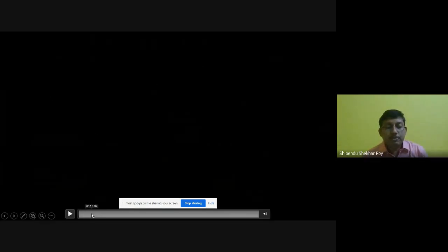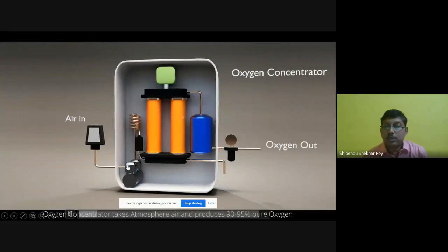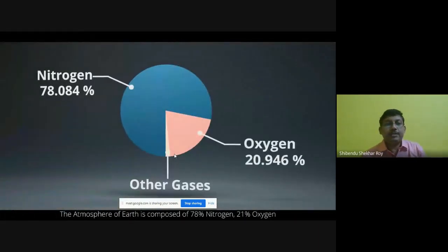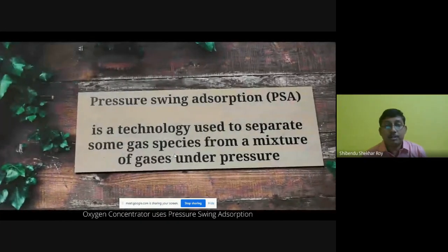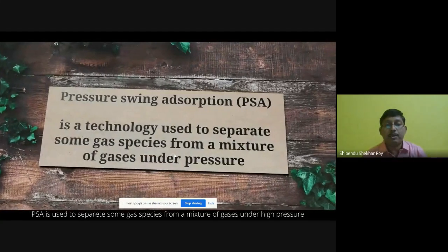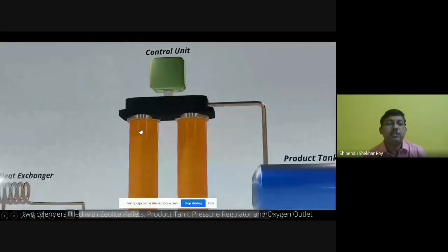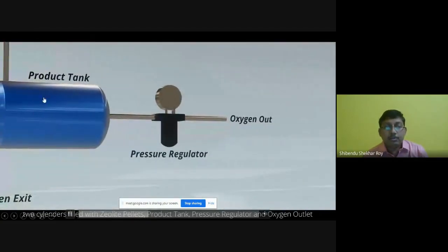And if you see the working principle of the oxygen concentrator, air is taken in and passes through the compressor. As you know, air has approximately 78% nitrogen and approximately 20.94% oxygen. The technology used, as I already mentioned, is pressure swing absorption, where nitrogen is absorbed and the air contains enriched oxygen. The intake air passes through the air filter to the compressor, from the compressor to the heat exchanger, then to the two zeolite absorbent chambers, and then there will be a storage tank, a pressure regulator, and oxygen out.